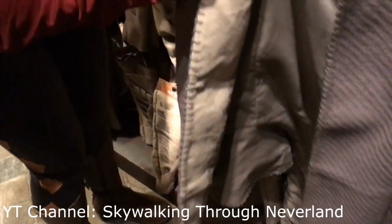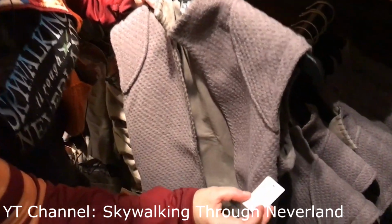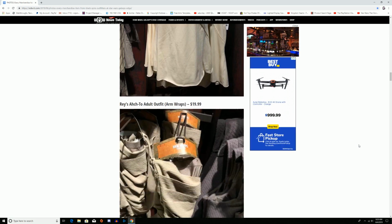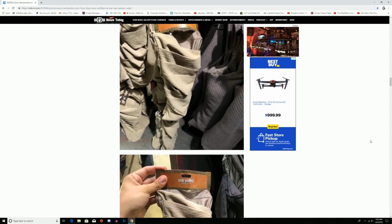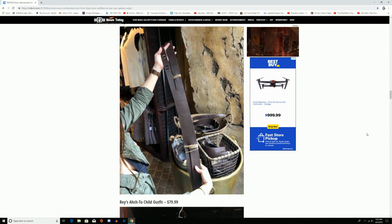But here we have Rey's vest for $60, and this one seems to be a bit of a popular item, and it's nicely detailed. We also have a top outfit for $50, which is another popular item. Then we have Rey's arm wraps, and this is only $20, so very affordable. Then we have Rey's belt for $50.